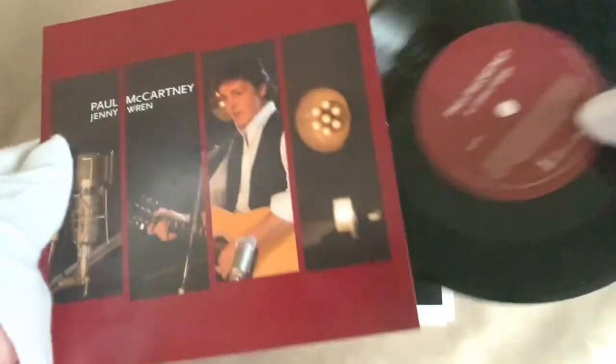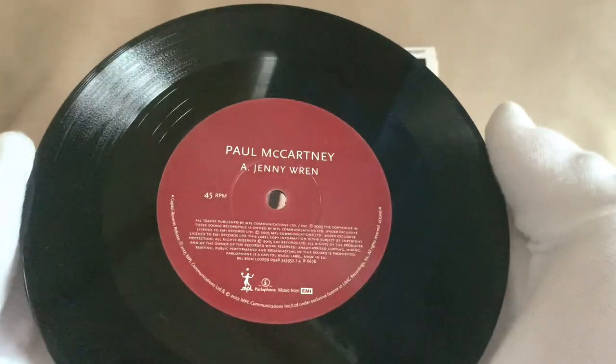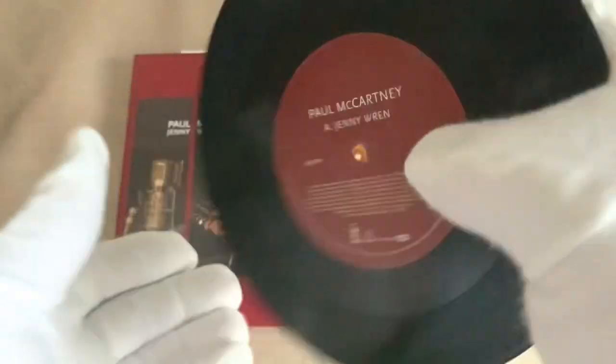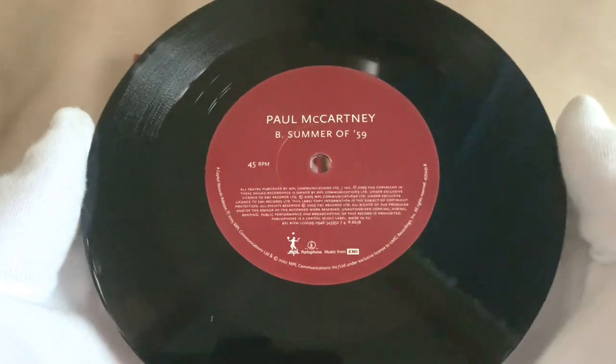So, there's the single. Same labels. Jenny Wren on the A-side. Once again, both tracks produced by Nigel Godrich. And the B-side, Summer of '59.